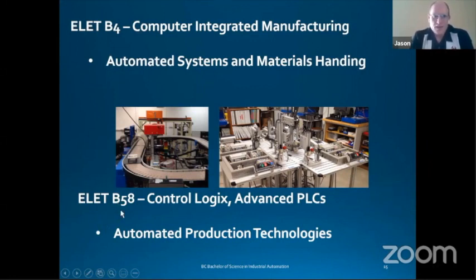We also have the B58 class, which is advanced PLCs, and you work with Allen Bradley's latest line of PLCs, which is the ControlLogix system, which are a programmable automation controller. These come with 4 or 5 different types of languages that you can program them with.